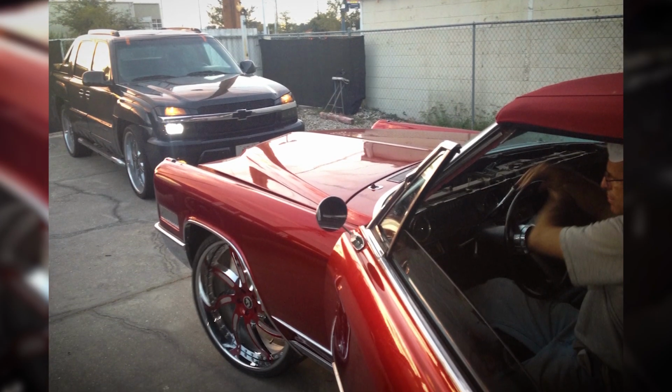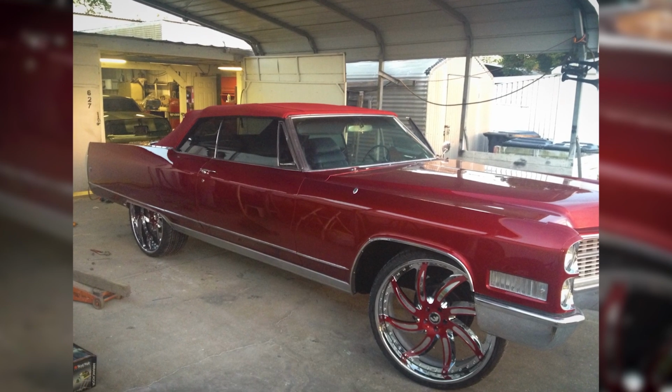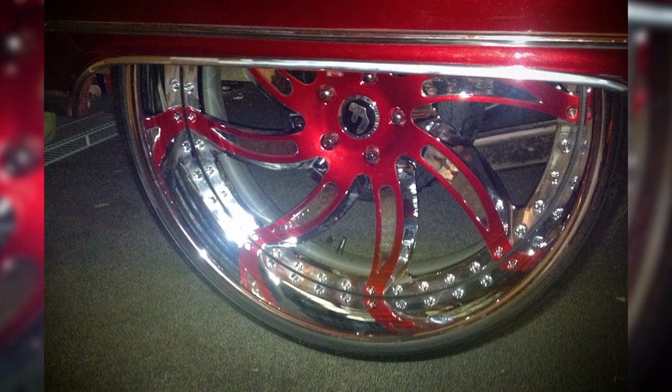I found it in Chicago. I got it shipped down and shipped it to Mr. Tom O's shop, and we went at it. The car was in decent shape, so I bought a set of 26-inch Forgiatos. We put them on, and the rest was history.